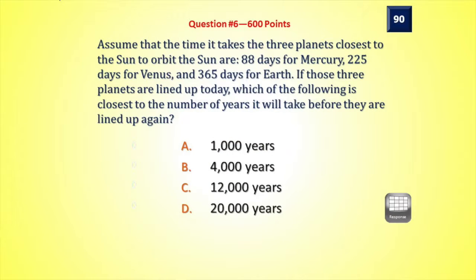Assume that the time it takes the 3 planets closest to the Sun to orbit the Sun are 88 days for Mercury, 225 days for Venus, and 365 days for Earth. So we rounded to the nearest day for each of them.